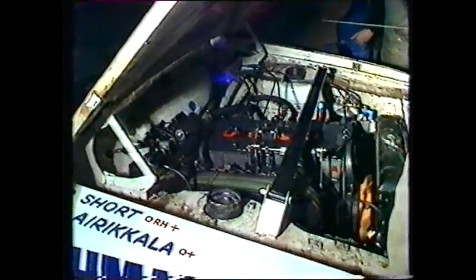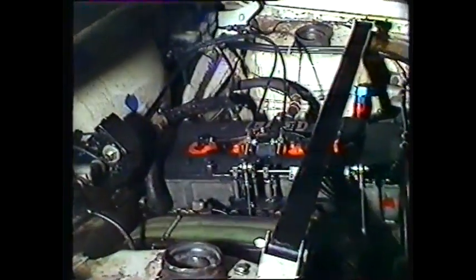Ari, of course, a rally crew is two people. How much does the co-driver help you in these situations? Well, it's teamwork, of course, and the co-driver is an important part of this chain. As I said, the chain is as weak as the weakest ring, so it's important that we work well together. And the mechanics, of course, they're working in most awful conditions. You owe a lot to them. Yeah, well, of course, and so far they have been fantastic.